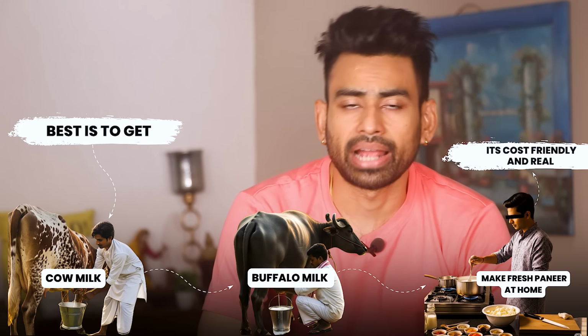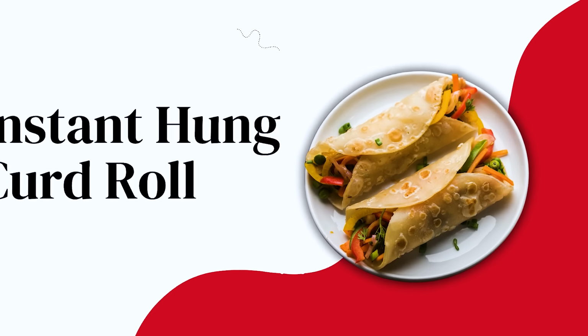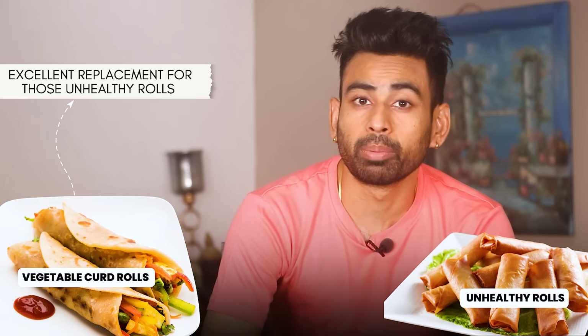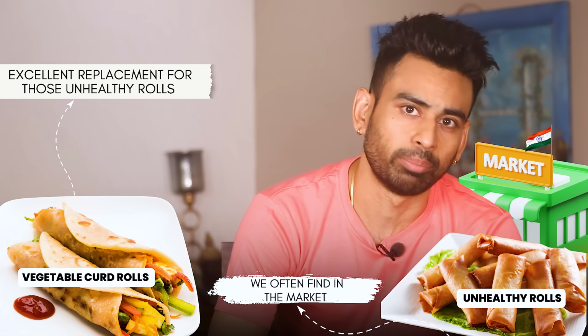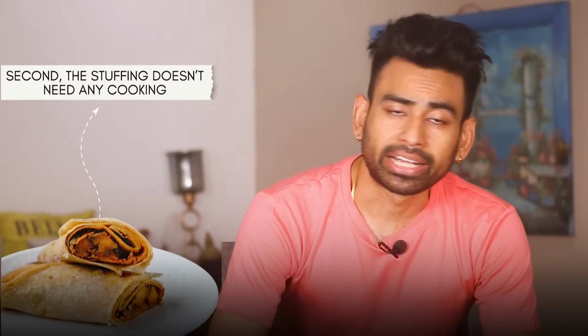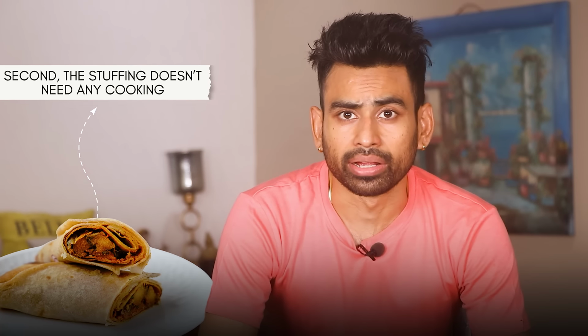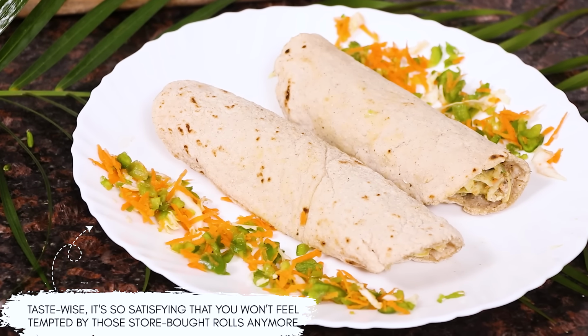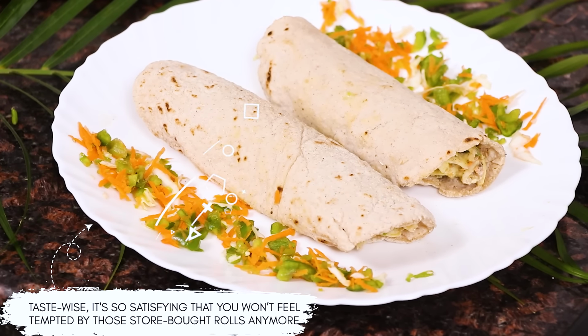It's cost-friendly and real. At number 3 is instant hung curd roll. These vegetable curd rolls are an excellent replacement for those unhealthy but tempting rolls we often find in the market. Firstly, because to make these rolls we are not using maida, not even wheat, we will be using jowar. And second, the stuffing doesn't need any cooking. It gets done in just 2 minutes. Taste wise, it's so satisfying that you won't feel tempted by those store-bought rolls anymore.